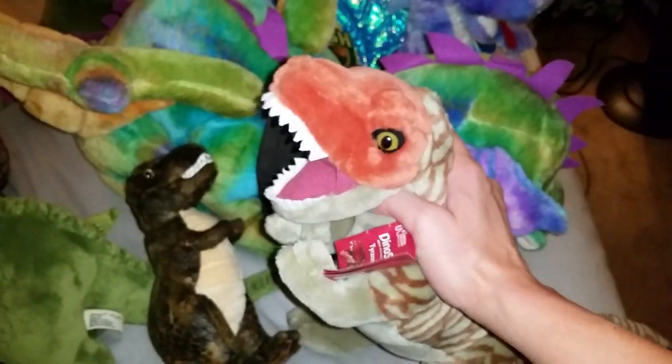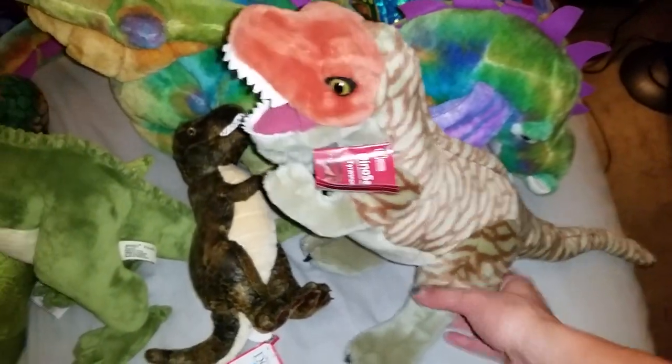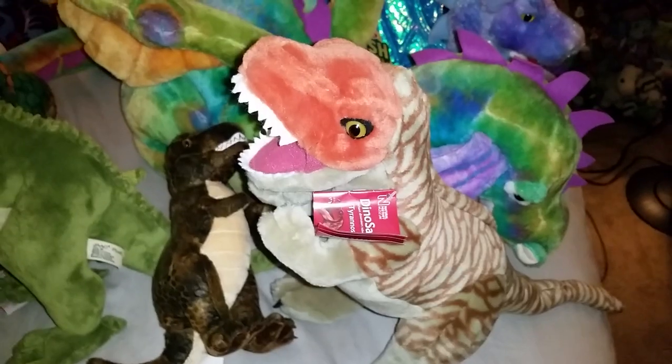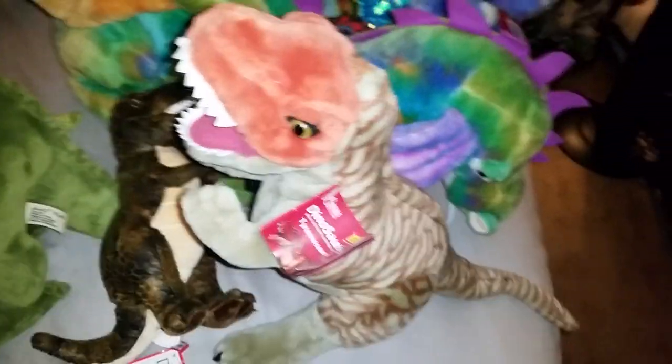So, this is Slump. She's so cute. I just love her. And she's pretty big. I think I got her for like $12, which she retails for like $30. So she's pretty awesome. She's pretty big too.